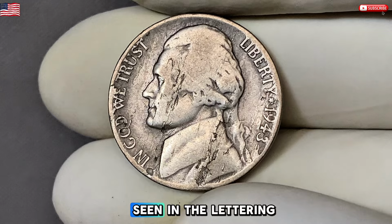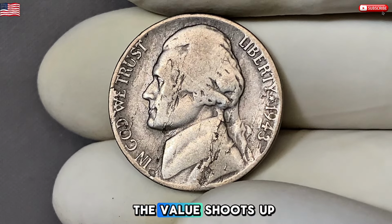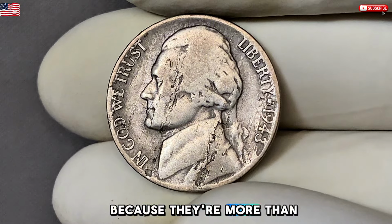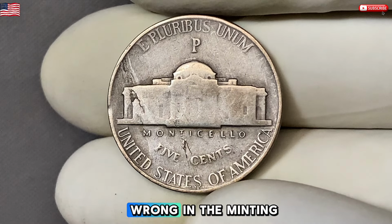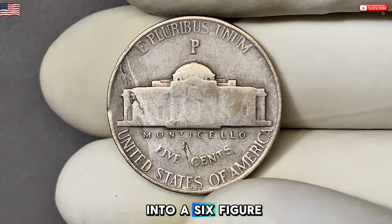These can often be seen in the lettering or in Jefferson's profile, and when they're dramatic and clear, the value shoots up dramatically. Collectors go wild for these error coins because they're more than just money, they're accidents of history, frozen in time. They represent a brief moment when something went slightly wrong in the minting process, and that small mistake turned an ordinary coin into a six-figure prize.